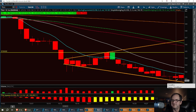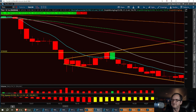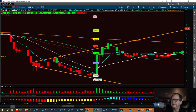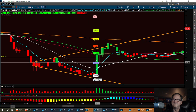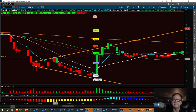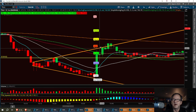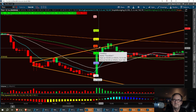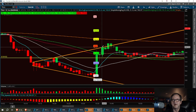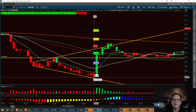As you could see, it bounced right off that bottom. So I called this trade out and I jumped in it. A few minutes later, bam, I got right out of the trade once we hit the top of that megaphone, or that broadening out expansion pattern. And that was a nice trade. I mean, that tickled me to death to get right in that trade.